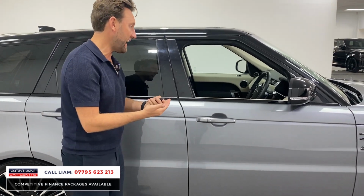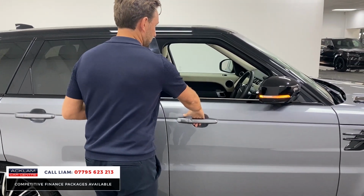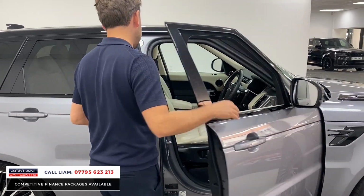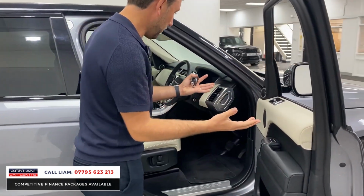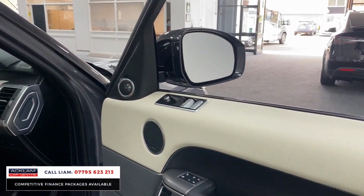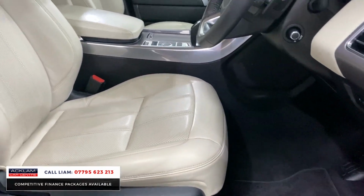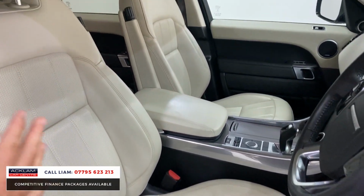So as we move on inside, HSE gives you great spec. So it's all keyless entry, electric folding mirrors. And then you've got, you know, lovely extras. Meridian sound system, memory seats. Look at the condition of the seats as well. You know, people say about ivory leather. Look how crisp it is, the bolster, everything's lovely.